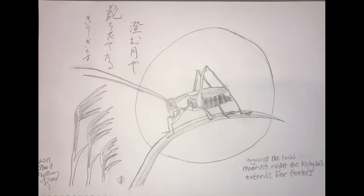So you see, here's the drawing that I made, and actually when you then right size it, it actually is quite an accurate drawing. And it took me about 40 minutes to do this. But in the process, of course, I'm engaging with the haiku the entire time. Now, the haiku that goes with this picture and with this image is, I'll read it first in Japanese and then in English. So, Sumutsuki ya hige o tate tateru kirigirisu.